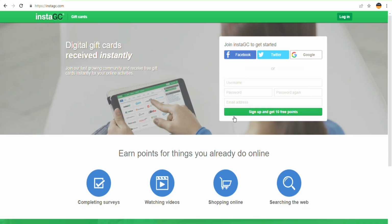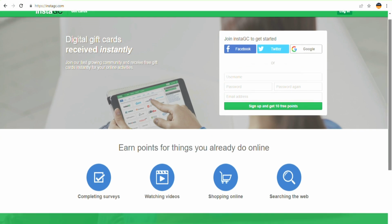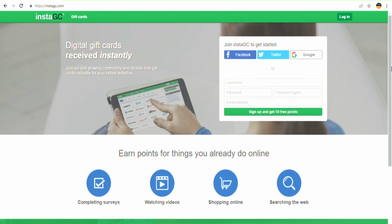I want you to visit a website called Instagc.com, where you can just simply download it on your phone and then earn money as easy as 1, 2, 3. With this app being widely available on both mobile device softwares, you can download this on any phone that you have, and it doesn't matter if it runs with iOS or Android because either way, it's going to work.